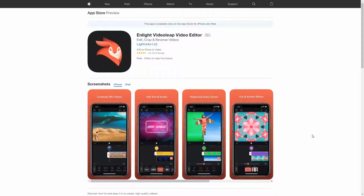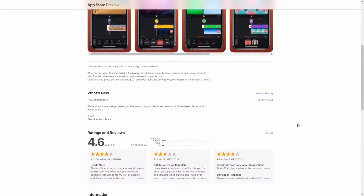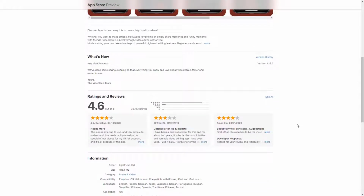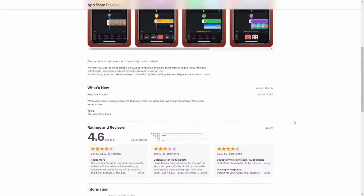Now, if you want something a little more advanced than iMovie, I would recommend an iPhone and iPad app called VideoLeap. VideoLeap is an amazing video app. I can't say enough about all of the features VideoLeap has. To start, you can have multiple layers of video tracks, animation keyframing, audio adjustments, text layering, and much, much more. VideoLeap is the solution for video editing on an iPhone or an iPad.